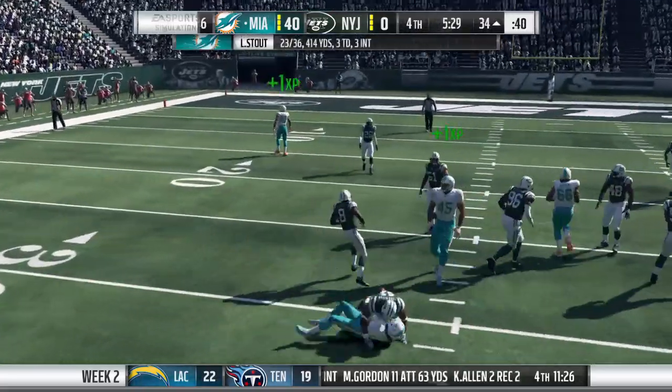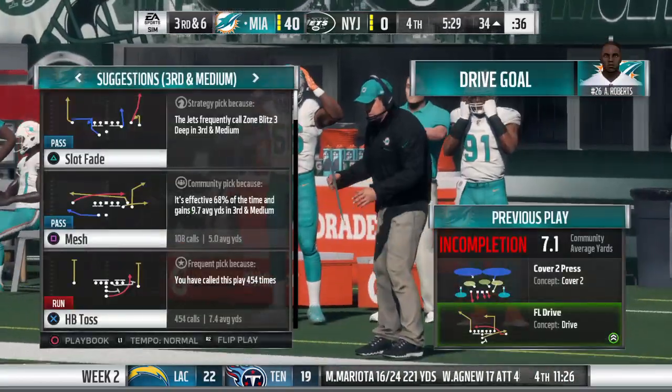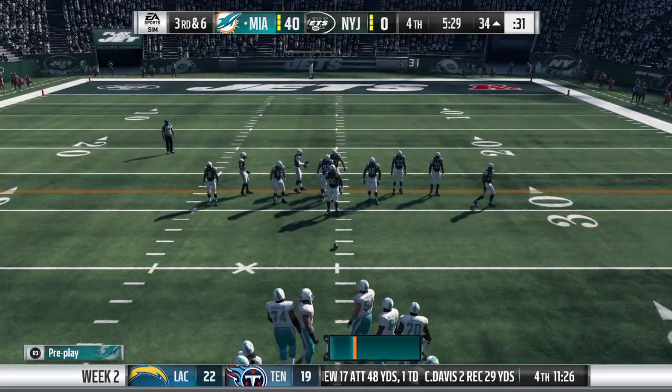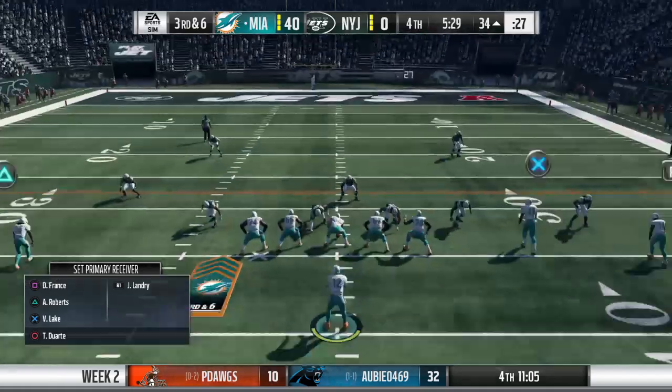And the hit jarred loose. It's incomplete. That's very well timed there defensively because it's not a bad throw, but the collision came at the exact time he was reaching to bring in the football. Really, really well done. Decent offense, just better defense. I think you're right.